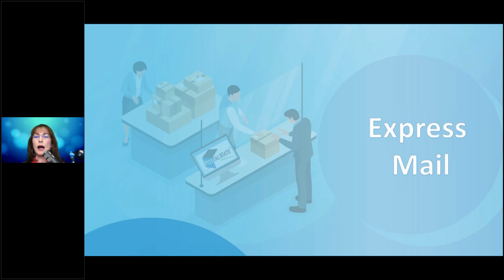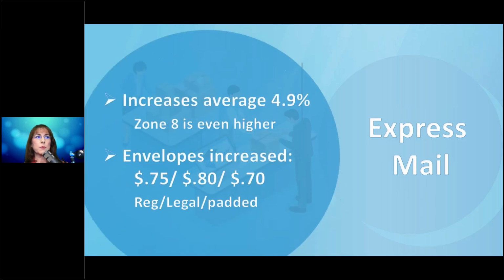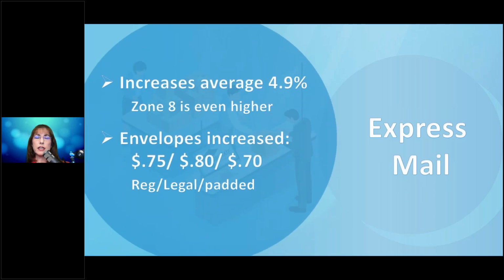Express mail. I'm going a little bit out of order here. You can see I started with first class, then media, and then I jumped all the way up to express mail. There's a reason to my madness. Here we go. So express mail is increasing about 4.9%. It's not a real big deal. It's typical across the board. This is the kind of increase we would normally expect in a rate increase. So I wouldn't say anything jumped out at us here, but it increased a little bit.